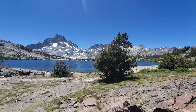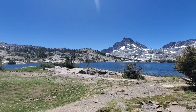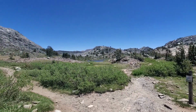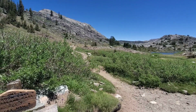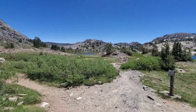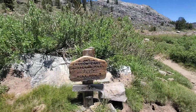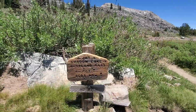At the bottom of Thousand Island Lake, it's super gorgeous. And I'm gonna turn around slowly because the sign is right behind me. But this is the split. So this trail in front of me is the PCT. This trail to the right is the JMT. So you can see there's a sign here. JMT just kind of goes straight. PCT has to do the curve.